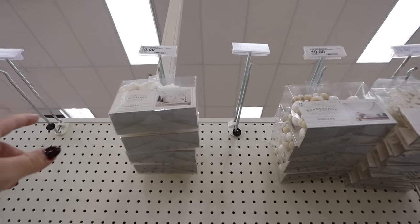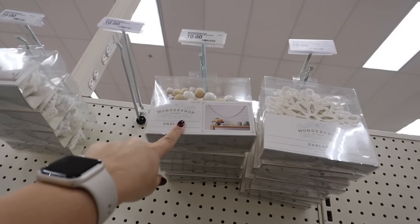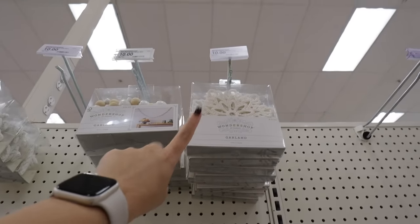There are a few banners up here. This peace banner that has little pom-pom balls. This is just a white and wood beaded garland, and then this snowflake garland is back from last year as well.